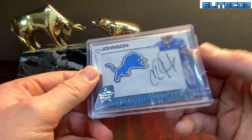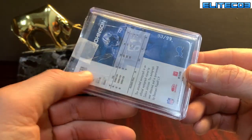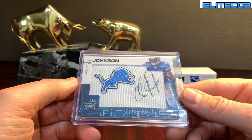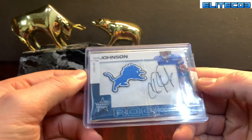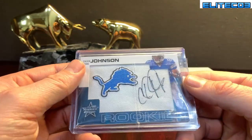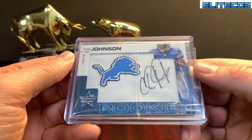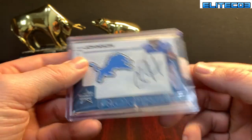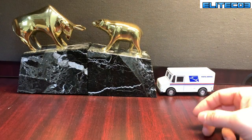This went dirt cheap because the person that listed it did a terrible job. They just put like 2007 Calvin Johnson auto, and that's it. They didn't put the number in or the set. But I think it was under $100. It's a Leaf Rookie and Stars to $100. It is beat up. Well, not beat up, but it looks like a 7. So I don't think I'll send that.